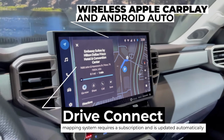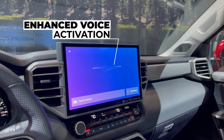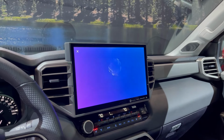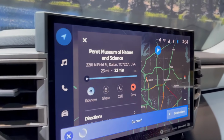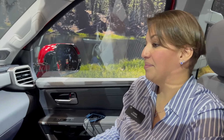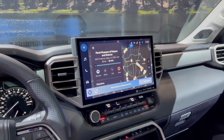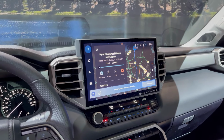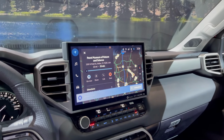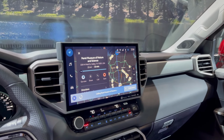Hi, Toyota. What would you like to do? Take me to the Perot Museum downtown. I found Perot Museum of Nature and Science. Would you like to go now? How long will it take me to get there? Perot Museum of Nature and Science is 21.56 miles and you should get there in 26 minutes. Would you like to go now? Call that location. Calling Perot Museum of Nature and Science.